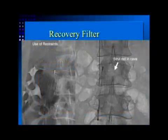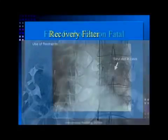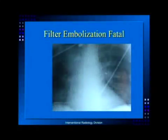And this filter is a problematic filter to remove when you have strut fractures. There's one strut here that we could not remove. I had to remove everything else. But it was kind of a damaged filter, and there are some techniques I'd be happy to talk about. There are millions of techniques to take out filters that are damaged like this. This kind of migration has been fortunately rare, but is terribly dangerous, and this patient died from migration of the filter.